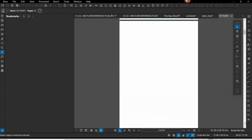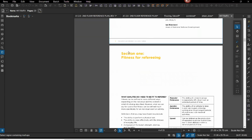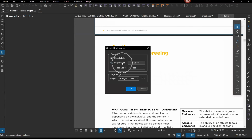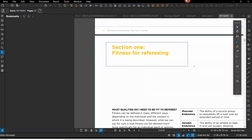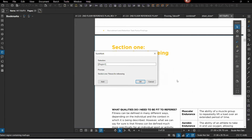I just want to come down to a page that's got a good title on it. I can see here, section 1. So I can zoom in. I can create bookmarks and use that page region to set up these chapters. So I can select page region, and select the box that's going to be big enough to pick up both the section bit and the title, making sure that if it goes to 2 or 3 lines, I'm going to pick it up, and make sure I go wide enough to pick it up, but not so big that I'm going to pick up stuff around it.